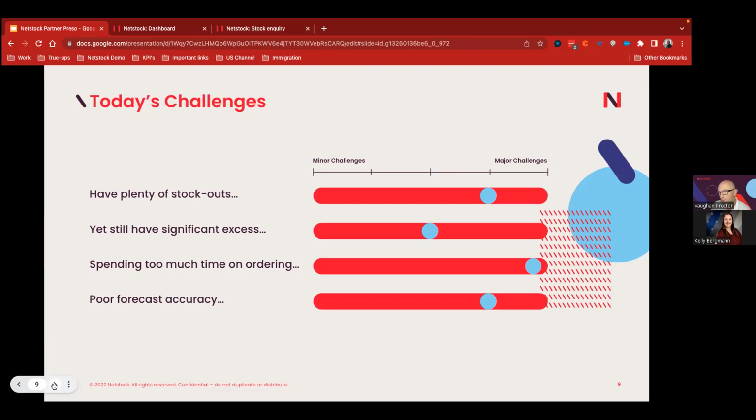So the more accurate your forecasting is, the more interactive you are with your forecasting, and the more of an ability you have to change that forecasting and be proactive on it instead of reactive, the better all the other planning is going to happen in the background. And that's really the four major challenges that distributors and manufacturers are dealing with at the moment.